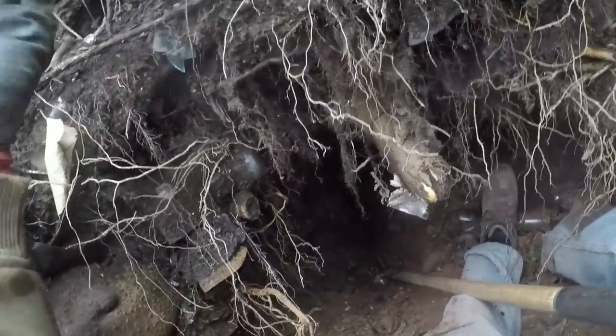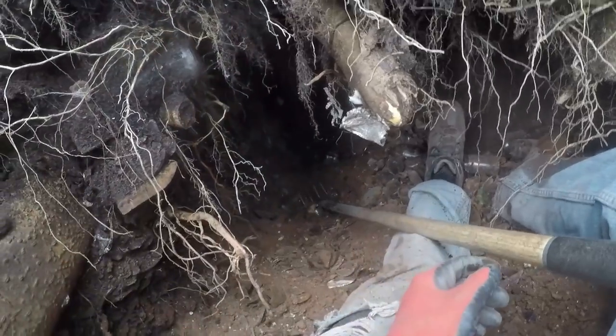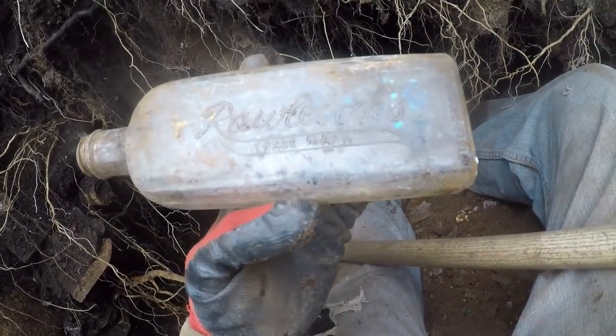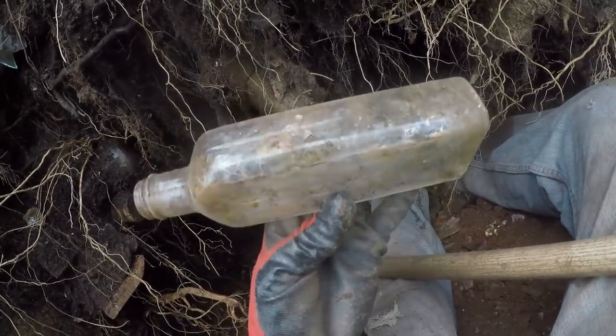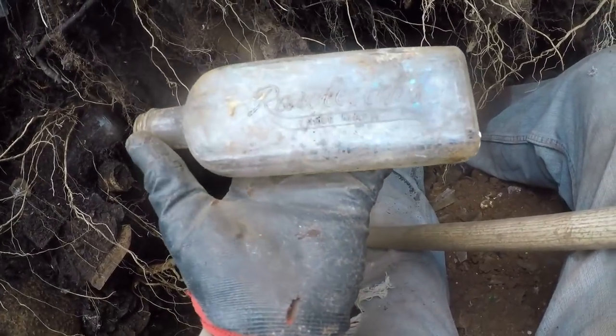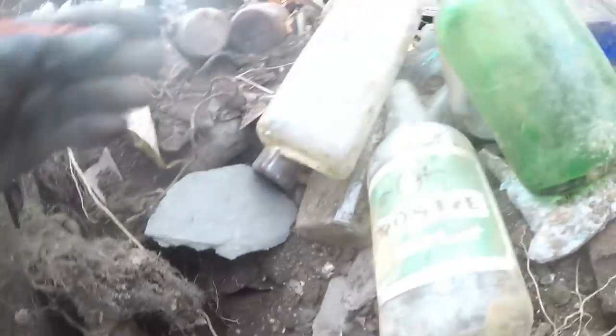I have hundreds of that bottle, but people want them. It's worth at least a buck or two. Later. I just found a cork top, one of these Raleighs, the other day. Trademark, made in the USA. It's big. I'm gonna take that. That's kind of a cool bottle. Put it up there. It's embossed.